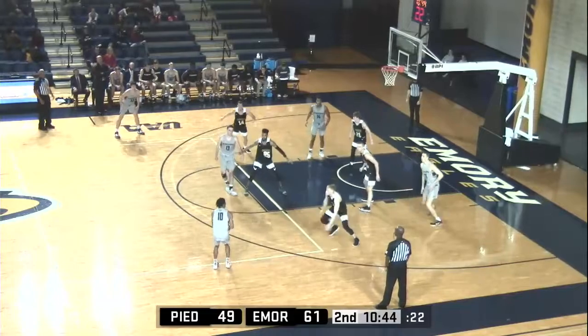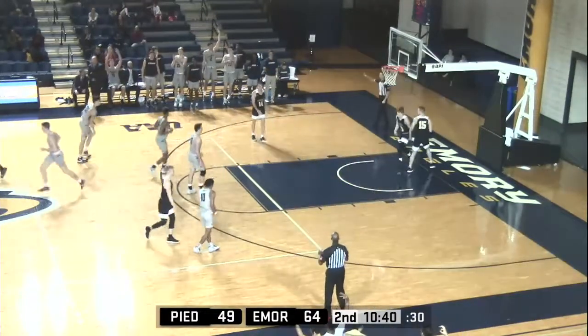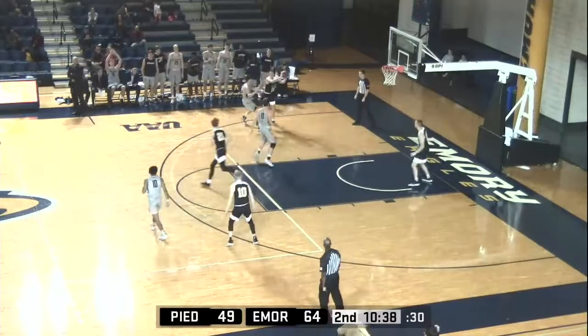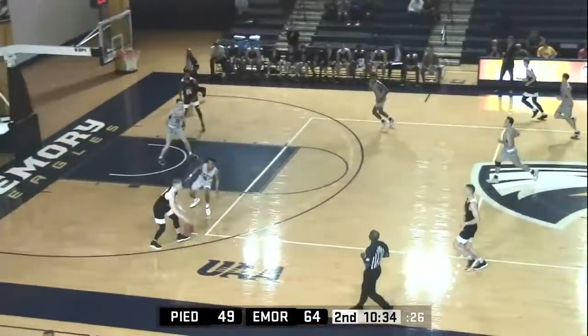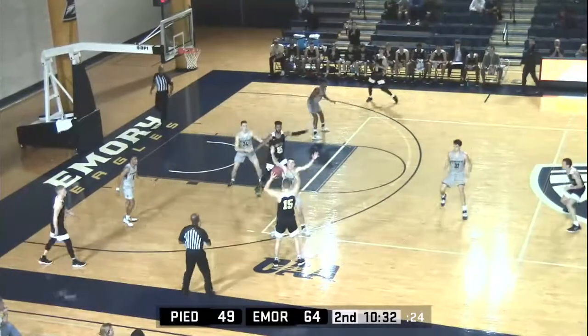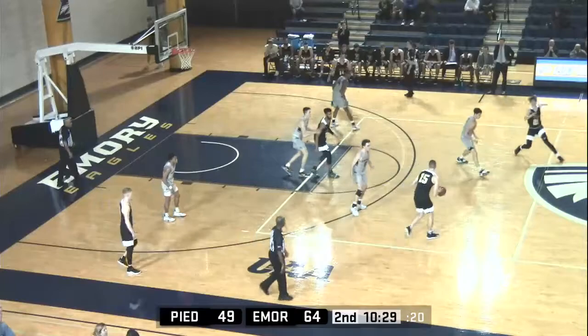Stuck from outside. Romin Williams from three, and you betcha. Three-pointer. Romin Williams now with 20 big points. Emory with its biggest lead, 64-49, a 15-point lead. We like the breathing room.